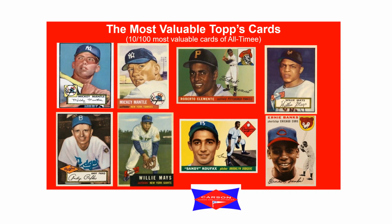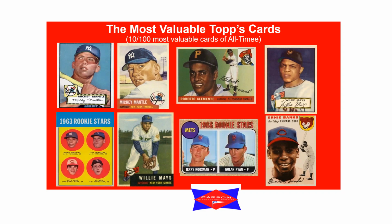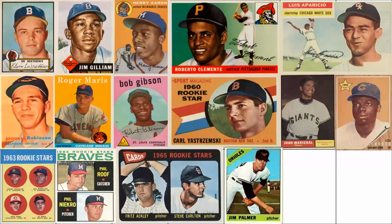And as you can see, they're not all rookies, but many of them are the first card in the Topps series of that player, as well as the Pete Rose 63 and the Nolan Ryan, which was 68. So now we're just going to go through each year with Topps and which were the most valuable rookie cards. So you don't see in the 52 the Mickey Mantle or the Willie Mays because it wasn't their rookie year. So the rookie year and the card that was worth the most is the Ed Matthews.